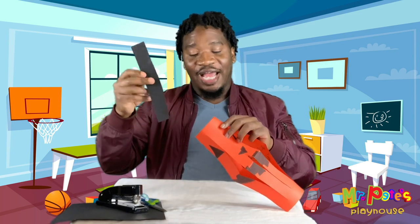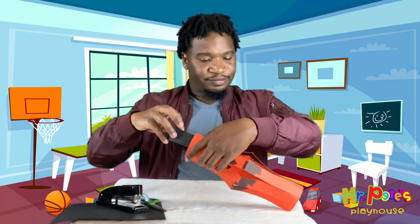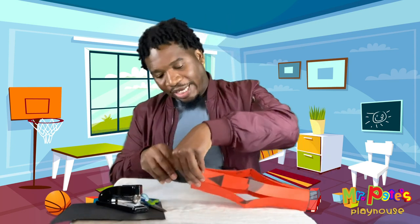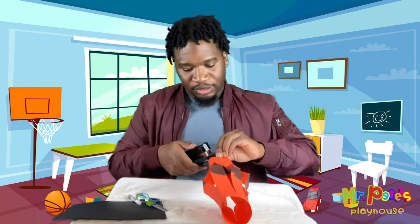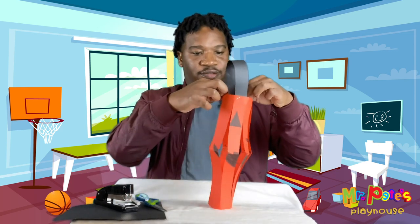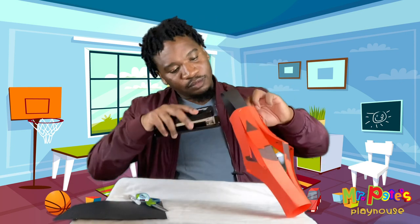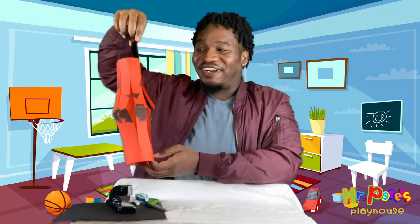And now you will take your handle and you will connect it at the top. So you can fold it in half and staple or glue the handle onto your lantern. And there you have it, your very own scary pumpkin lantern. Great job, everyone. I can't wait to see the lanterns that you created.